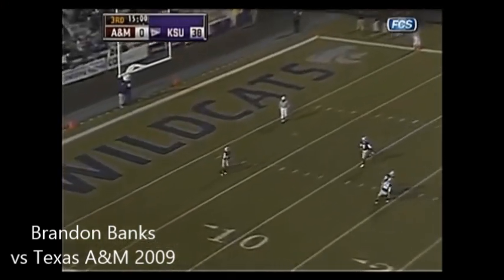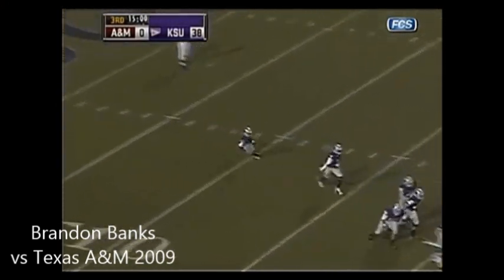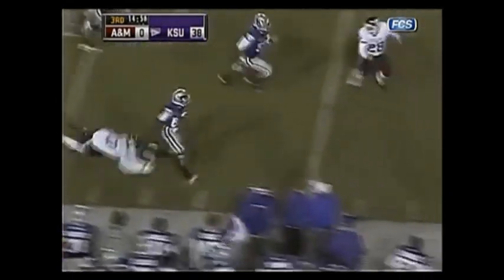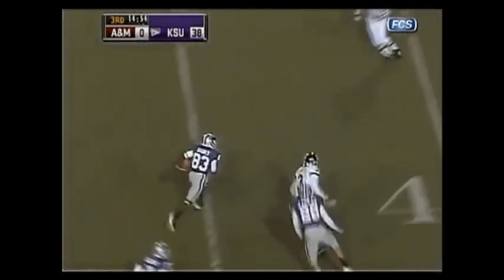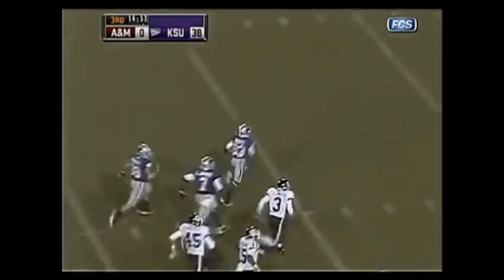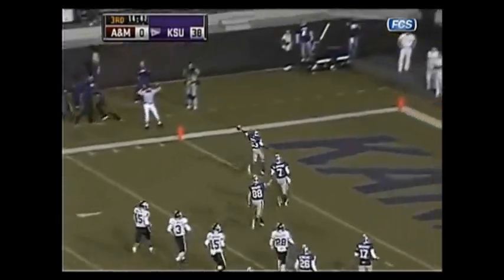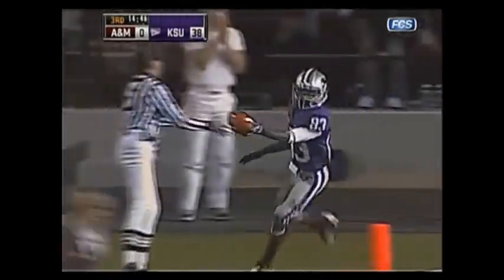And the kick will be taken by Banks inside his own five. To the 15, to the 20. Look out. There he goes. One man to beat. Cuts it back in. There he goes. He's going to score. And the second half starts just like the first half. All Kansas State.